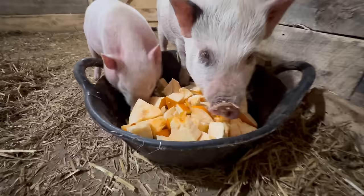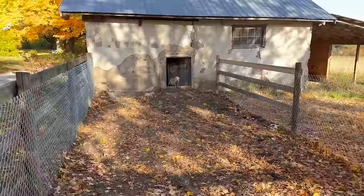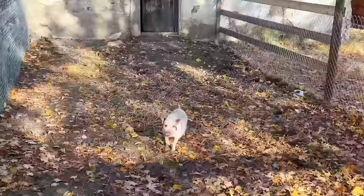Growing up in the big city of Toronto, Ontario, Canada, I never would have thought in my wildest dreams that I would ever own a pet mini pig. And here we are, a pair of them, Billy and Bobby. But that's what country life does to you. It brings you closer to nature.